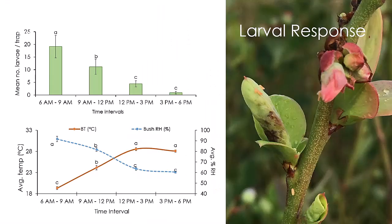So next, we have the mean number of larvae that we caught per trap. And with the larvae, what we actually see here is that most larvae are coming out and trying to get into the soil from 6 a.m. to 9 a.m. So this is very different than the adults that were starting to come out around the mid-morning. But when we look at the environmental conditions inside the bush, we see very similar trends. So we see the temperature also steadily increasing, and then the relative humidity steadily decreasing.